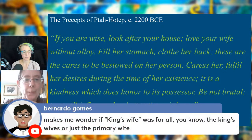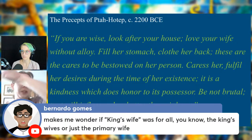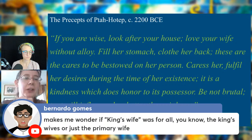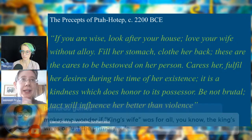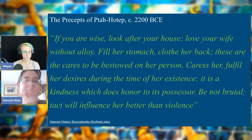But Bernardo was asking if king's wife was a title for all of the king's wives or just his primary wife. It seems to be just for his primary wife. So it's really only in the New Kingdom that we get a lot of evidence for kings having multiple wives. And a little bit earlier on in the Middle Kingdom, Mentuhotep II has a sort of harem, or what's been referred to as a harem of women that appear to be some of his wives, but there's debate over that as well.